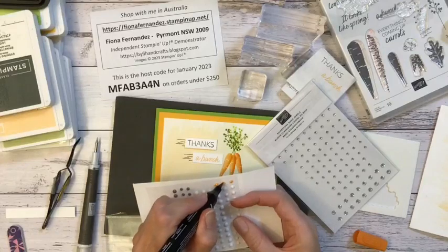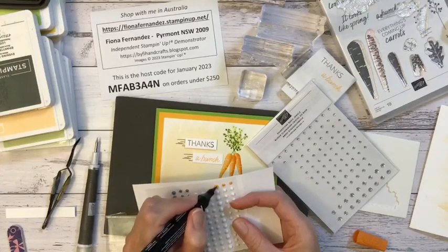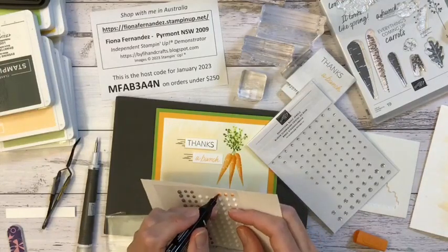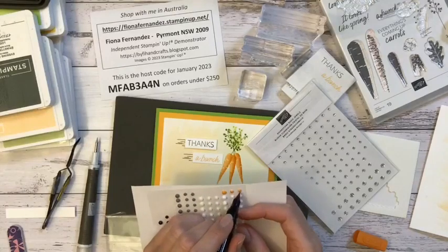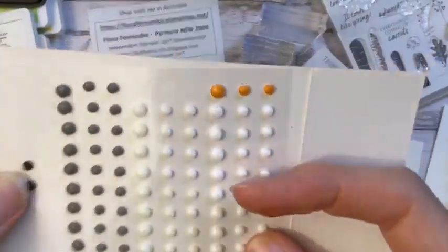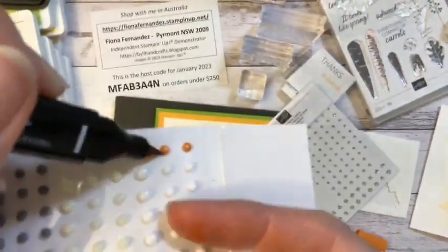It's a good thing about blends. You can make your bling whatever colour you want. I don't do it that often, but it is handy, isn't it? So they go a little bit splotchy. A little tiny bit splotchy when you do that. I'll have to see what they look like when they dry.